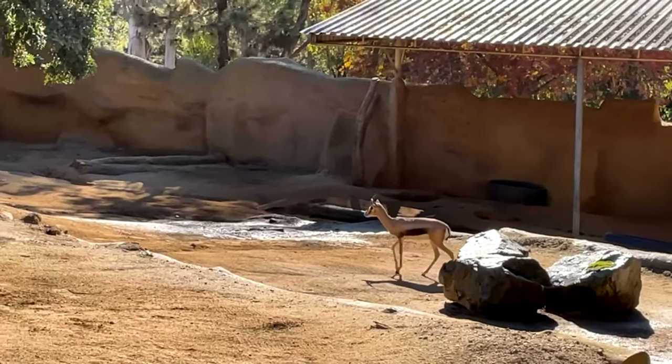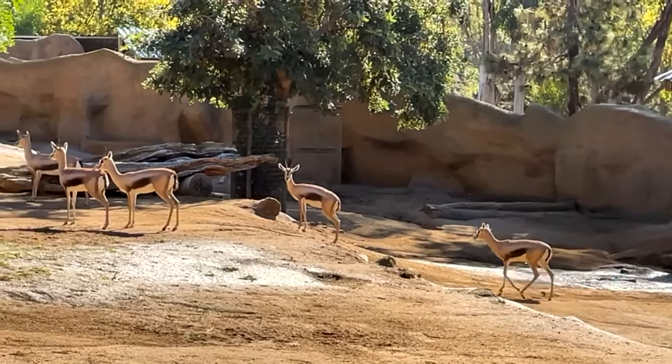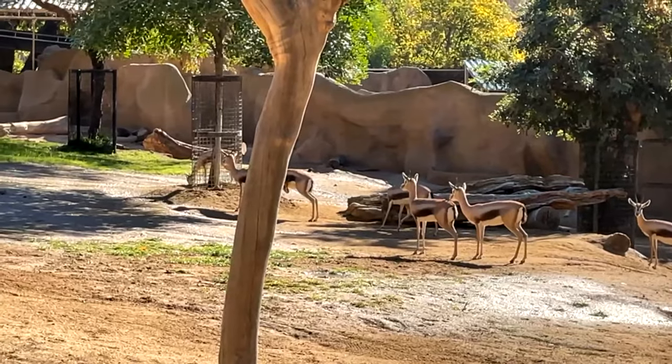All gazelles are antelope, but not all antelope are gazelles. There's some confusing differences, but one of the easiest ones to see is that gazelles are usually smaller, like these here.